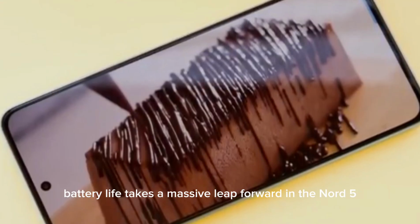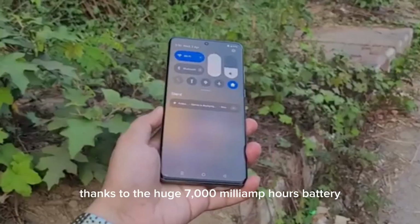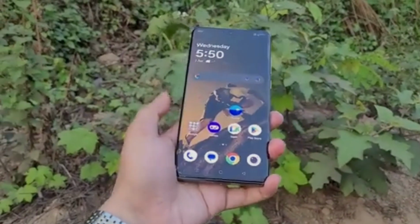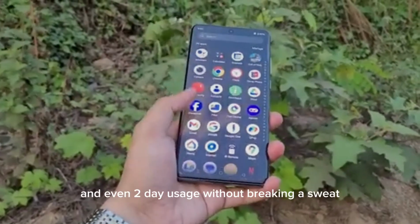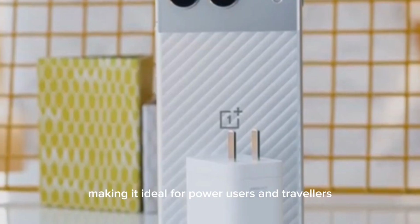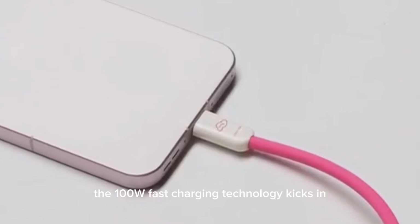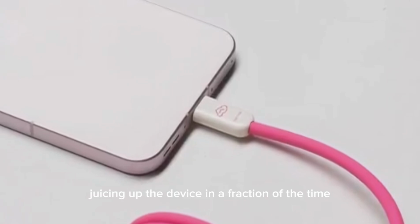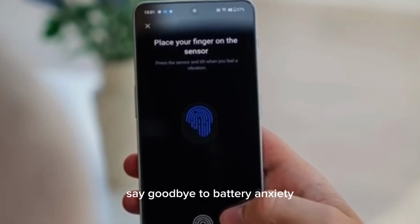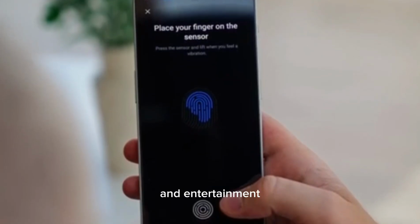Battery life takes a massive leap forward in the Nord 5, thanks to the huge 7,000 mAh battery, which is a significant upgrade over its predecessor, the Nord 4. This mammoth battery ensures all-day, and even 2-day, usage without breaking a sweat, making it ideal for power users and travelers. And when you do need to recharge, the 100W fast charging technology kicks in, juicing up the device in a fraction of the time compared to competitors. Say goodbye to battery anxiety and hello to uninterrupted productivity and entertainment.